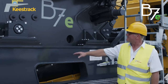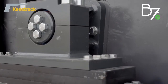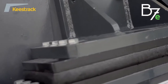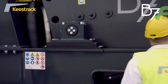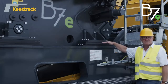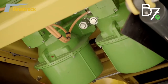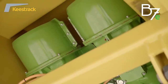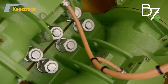The jaw crusher is supported on flexible elastic damping elements, and to reduce the transport height, it can be pivoted via this pivoting pin by removing this bracket, and then it can be lowered. The drive of the vibrating grizzly feeder is performed by 2 electric unbalanced motors, each 7.2 kilowatt, and the speed can be regulated by a frequency inverter.